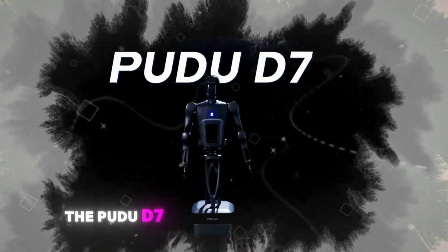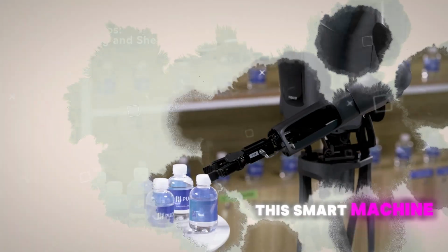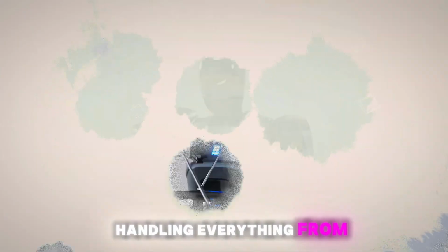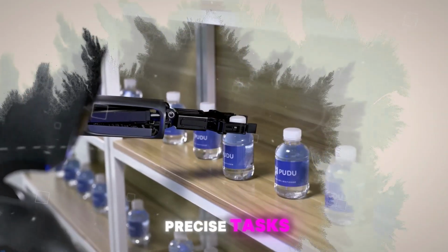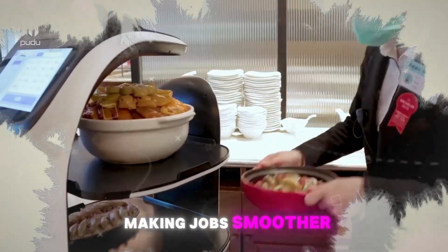Let's talk about the Pudu D7, a service robot that's changing the game. This smart machine learns from every move, handling everything from heavy lifting to precise tasks. It's been reshaping how industries work, making jobs smoother and smarter.